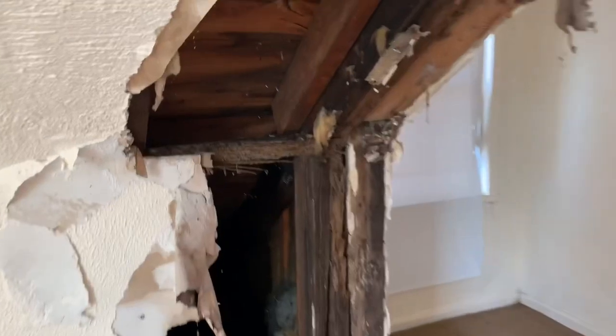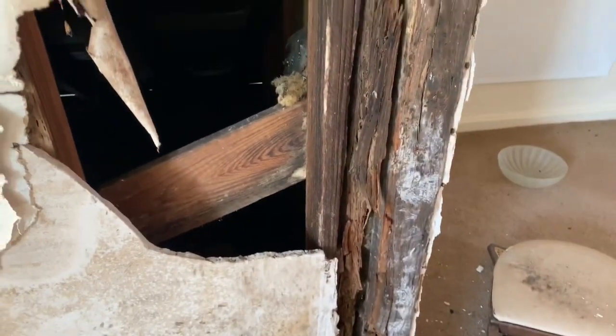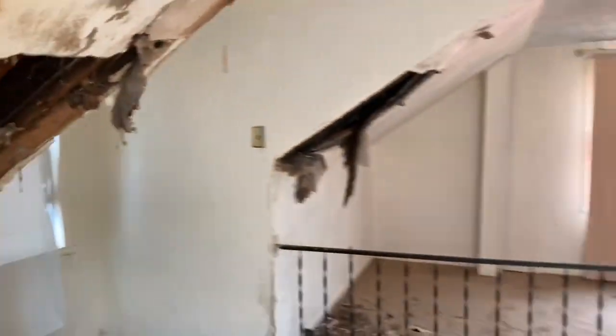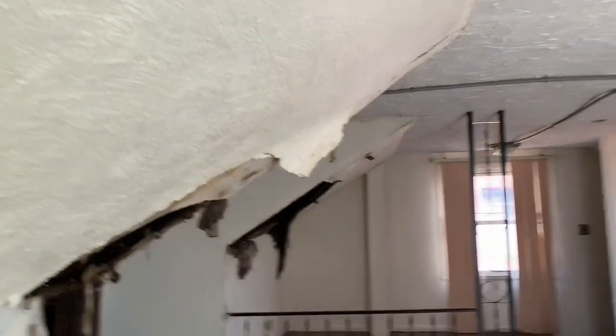All this rot, again from the roof, it's all gonna go. I'm gonna tear all that out, put it on fresh. All this ceiling is gonna go. It's all sagging anyways. So rip this out, this wall here, all of it's gonna go.